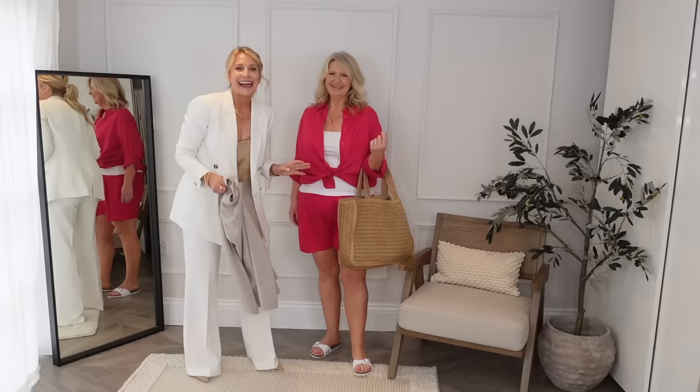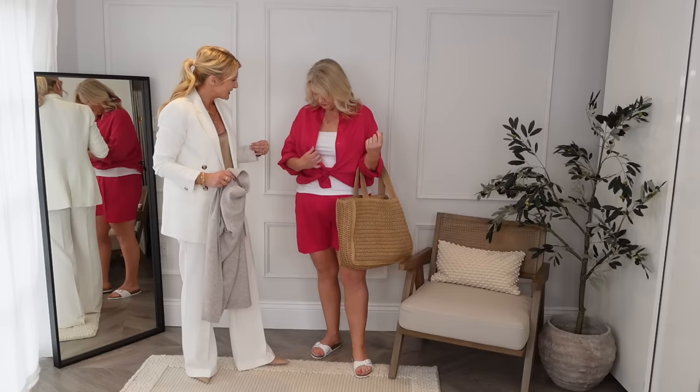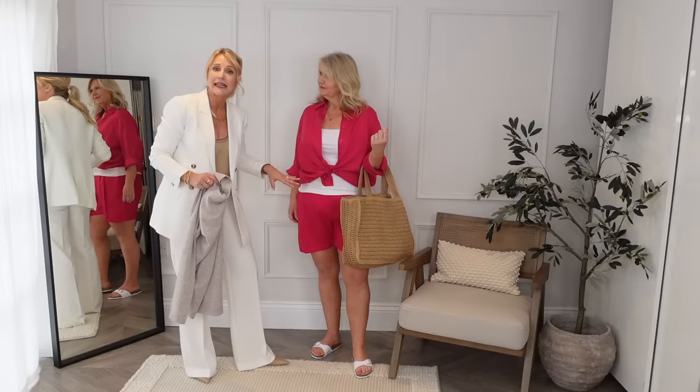I've managed to get her in some shorts. And how lovely does that look? We were all just saying behind the scenes, this is your colour. It's like that raspberry pink, is it? What do you call it? Yeah, it's almost fuchsia, isn't it? Yeah, it's really, really lovely. But both pieces are linen, so they're going to be keeping you cool and nice.